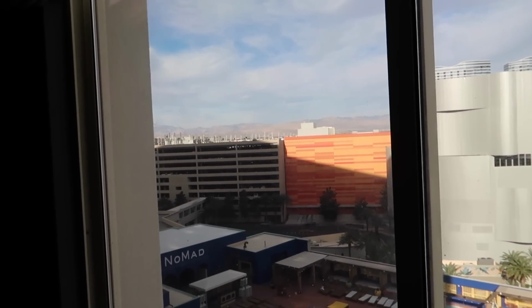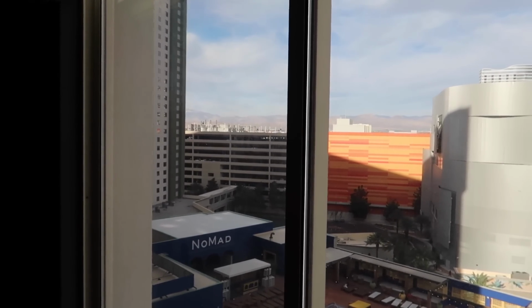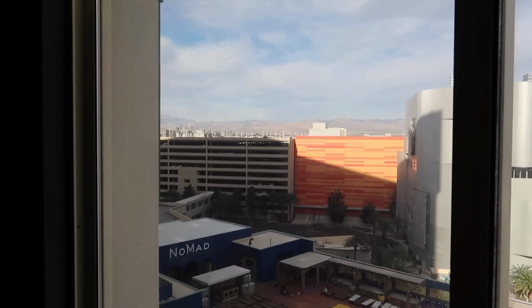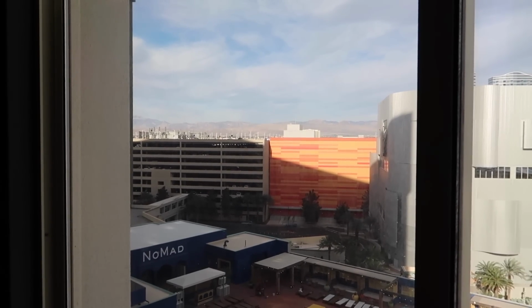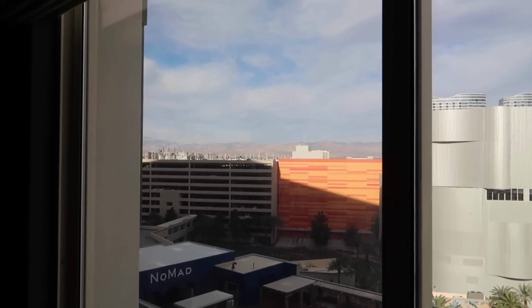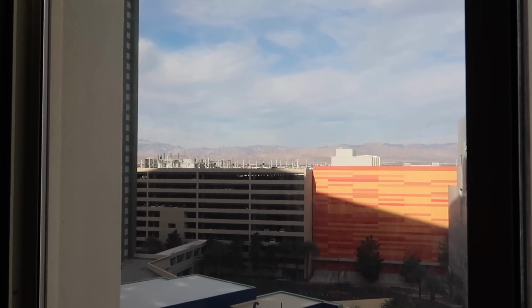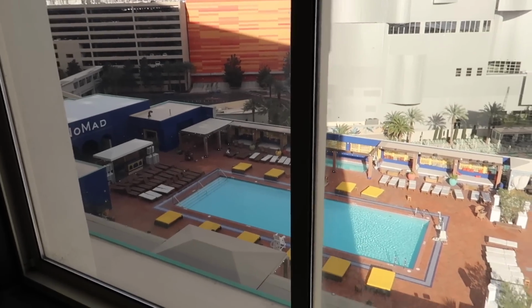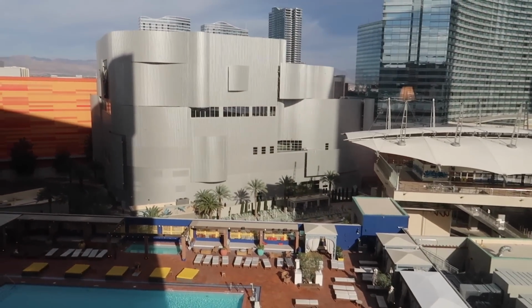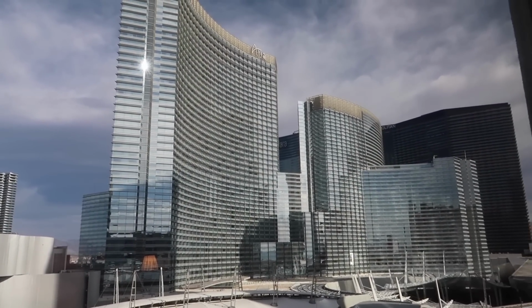Well, good morning from Las Vegas. Now I can see the full extent of our view, which, it's too bad we're kind of on a middle floor, because if we were just a little taller we could see over this parking garage, but we do get the view of the mountains. Our pool, you can see the Aria pool down there, and there's Aria, the Cosmopolitan.